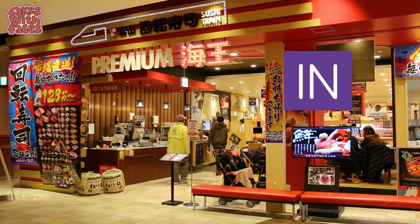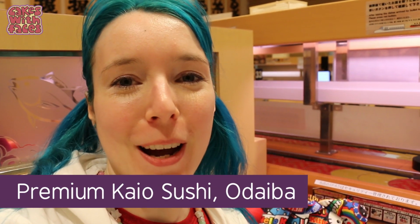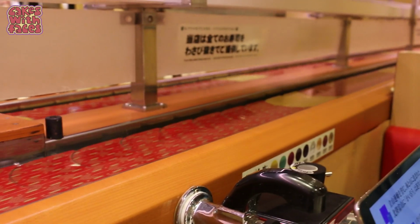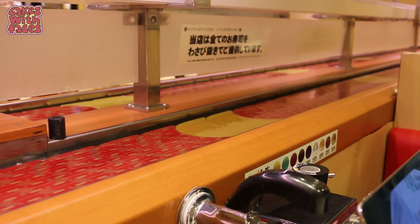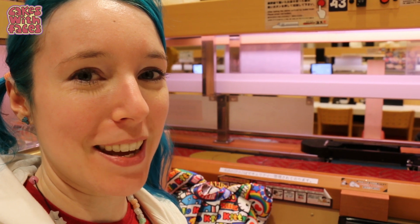Today we're out for sushi, and not just any sushi, bullet train sushi. We're out for sushi for lunch at Premium Kaio Sushi in Diver City Mall in Odaiba. It's a conveyor belt sushi restaurant. They haven't got anything on the conveyor belt at the moment. It's all ordering your own. I think because it's lunchtime, it's not as busy as it would be in the evening.